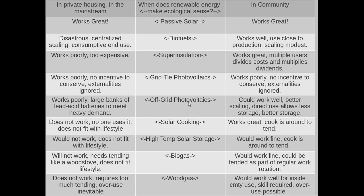Off-grid photovoltaics, in other words, standalone photovoltaic electricity. Does it work in the mainstream? It works poorly because people have such large energy demands. They try to put in large banks of lead-acid batteries to meet heavy demand, and they still don't get what they want out of it. The lead-acid batteries are not sustainable. They're toxic. They're kind of awful. In community, off-grid can work a lot better. The energy use is much more modest. The scaling allows for better investment. As I said, at Living Energy Farm, we're using the nickel-iron batteries. It can work a lot better.